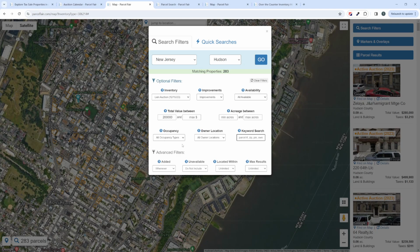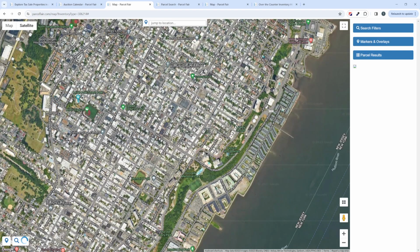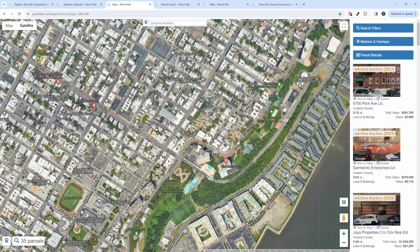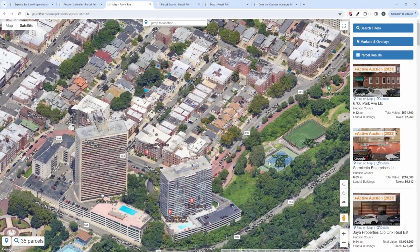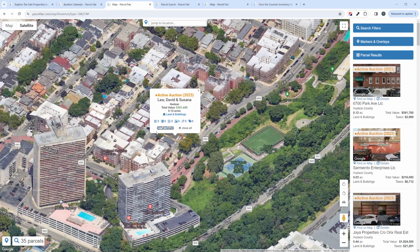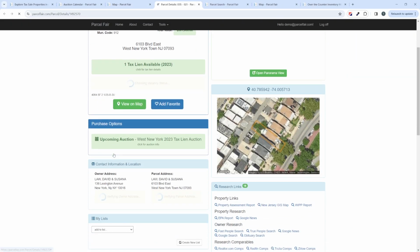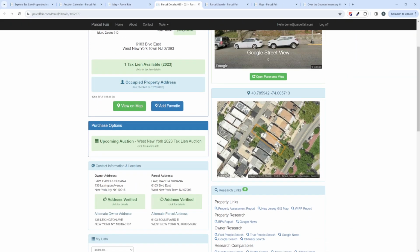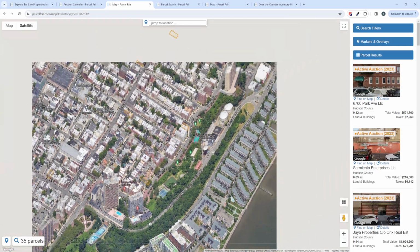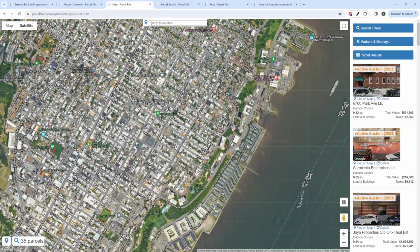There are other filters available here as well. We could always check out something like out-of-state owners. These are properties owned by people that do not live in the state of New Jersey. Of course, they might live across the water in New York, and they're not that far away. But on the off chance, let's pick one and see. Yeah, this one's actually located in New York. So we literally just found an owner that lives across the river.